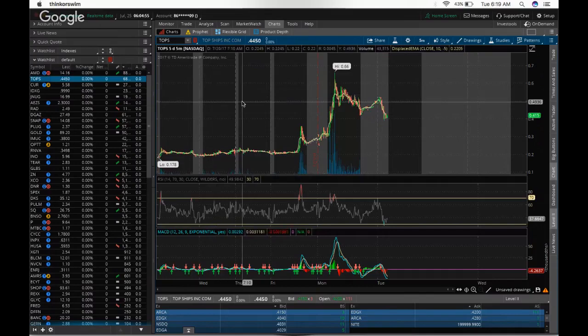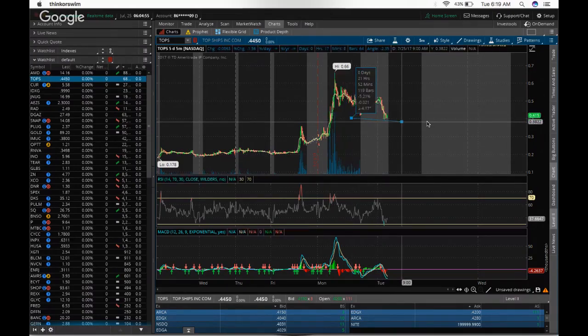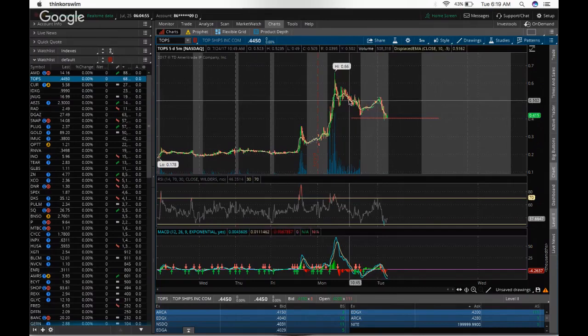TOPS. This is one that was talked about within our group chat a lot because of this huge spike that it had. Again, I didn't trade it. It's not more than $1, so it's not necessarily something I trade. I can see that it has a support at 40, had a resistance at 50, so that's a 20% margin. If you guys can catch it correctly, then that could be something to look at. If it breaks below support, just know that it's trending back down.